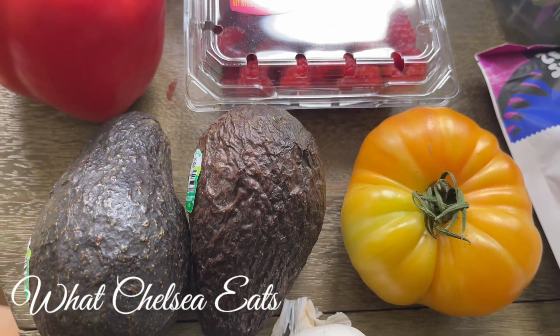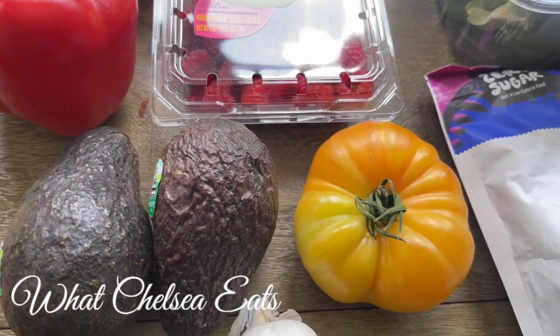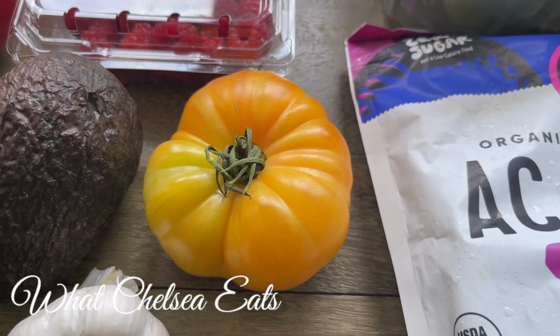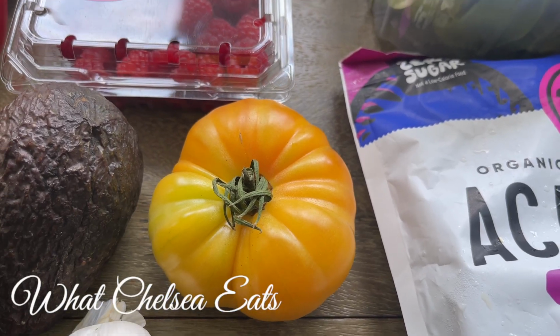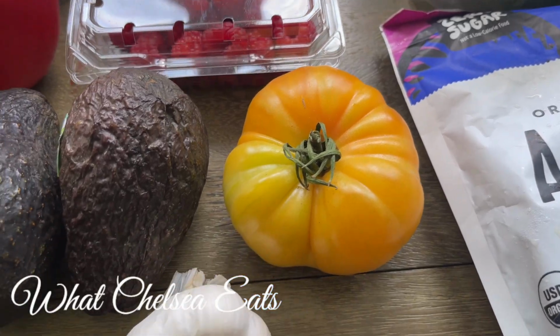We've got 2 avocados. I'm gonna use those for salad dressings or just to put in a salad. And I've got a heirloom tomato, and I like getting the colorful ones when they're in season. They are absolutely beautiful. They're juicy, they're flavorful, and they're very hydrating.